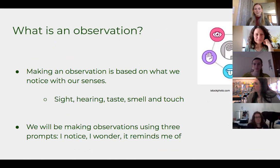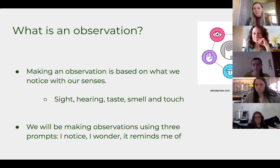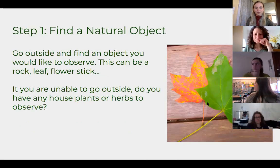So what is an observation? An observation is something that we notice with our five senses. So our five senses are sight, hearing, taste, touch, and smell. And we're going to be making observations using our three senses, but we're going to use the prompts, I notice, I wonder, it reminds me of. And so this is what brings me to our template here.